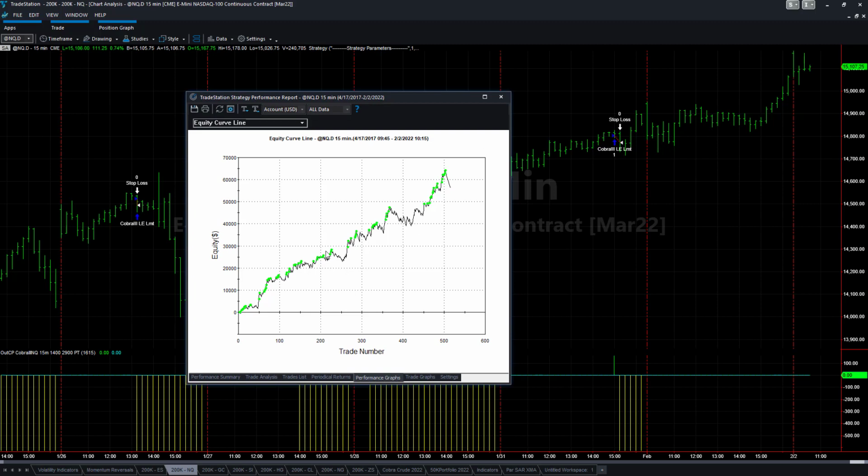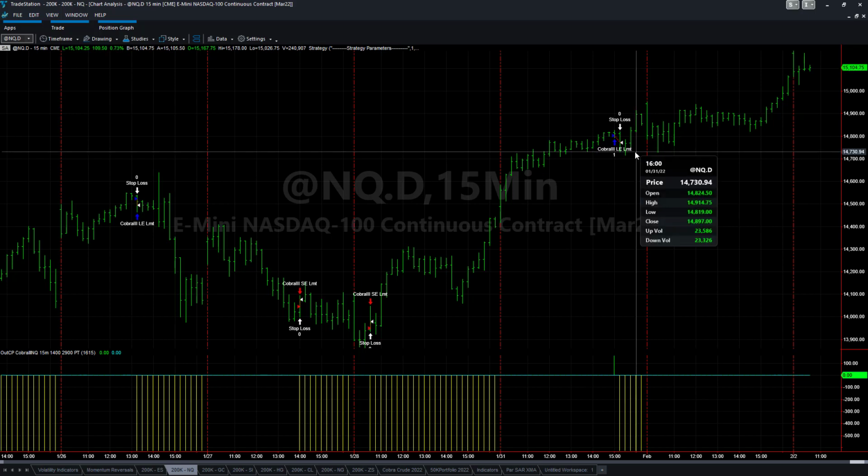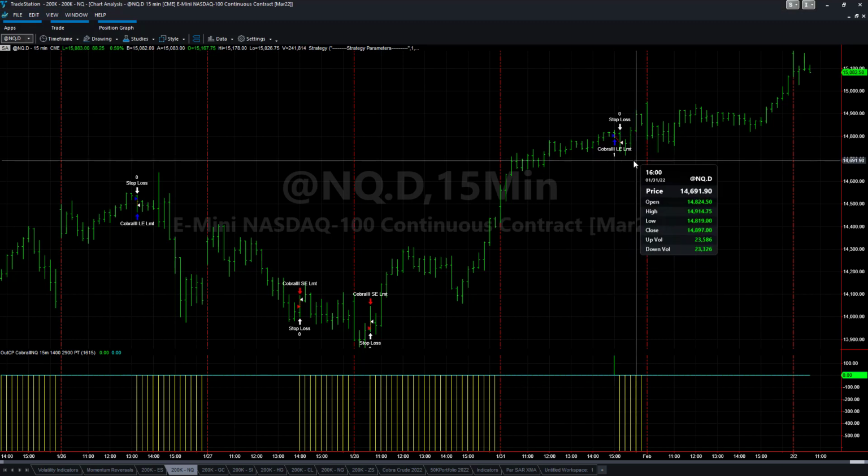These average ranges are massive and much larger, and so even if we're right on direction, we are getting some of these trades wrong because we're stopped out right here. We exit on the open of the last bar right here. So this trade would have been profitable if the stop loss were larger.